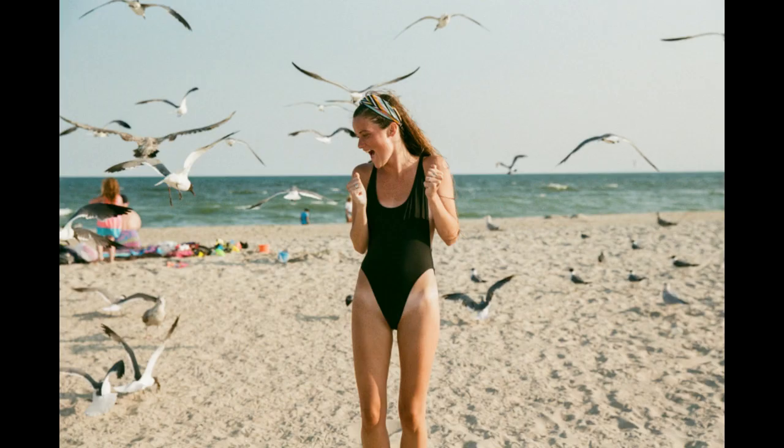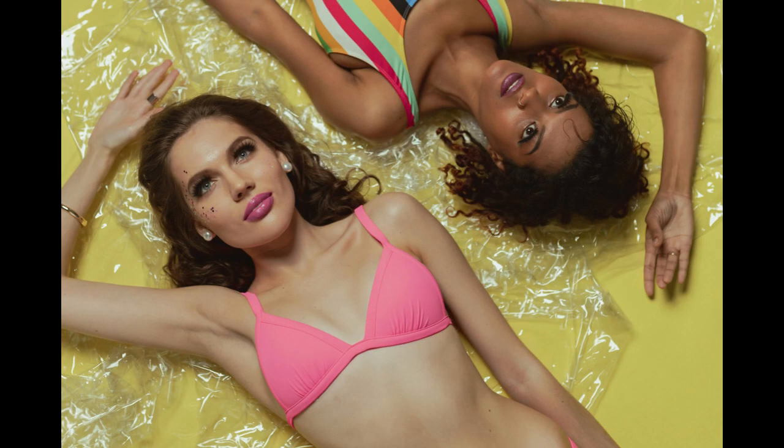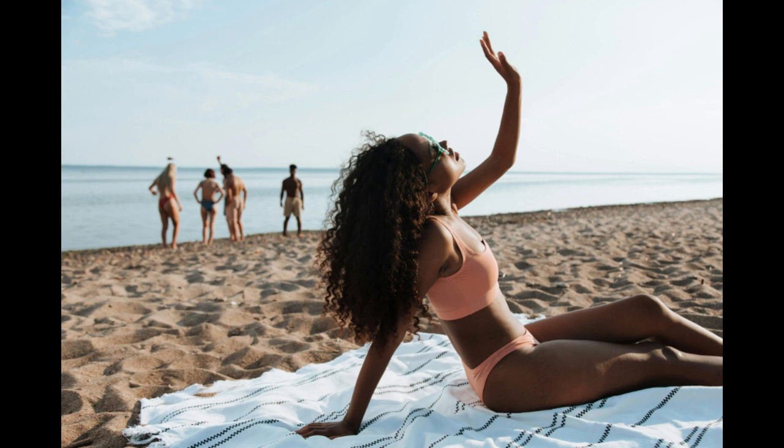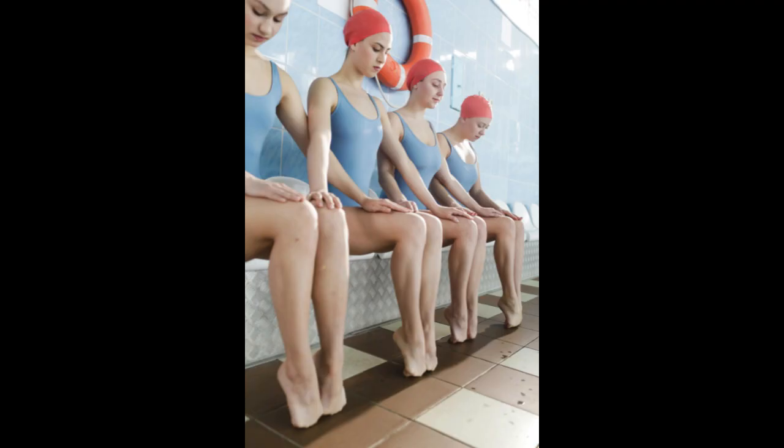Starting a swimsuit business can be an exciting venture, but like any entrepreneurial endeavor, it requires careful planning and execution to succeed. Whether you're passionate about fashion design, entrepreneurship, or simply love swimwear, here are the top 10 tips to help you kickstart your swimsuit business and make a splash in the market.